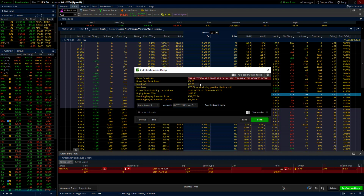Because I'm collecting 65 cents, my target zone is when I can close out of the position and keep between 50 and 75% of my max profit. So because I collected 65 cents, that's my max profit. If I can buy this thing back between 16 and 32 cents or so, that would give me 50 to 75% of our max profit. So I would set my closing order for 16 cents and just let it work there over the next few weeks.